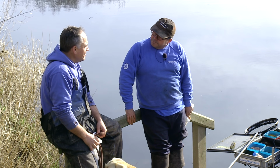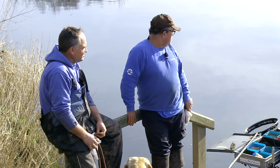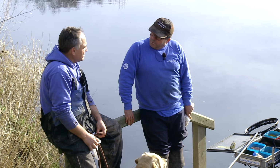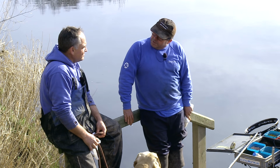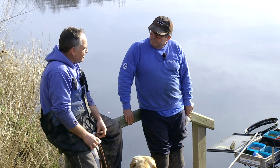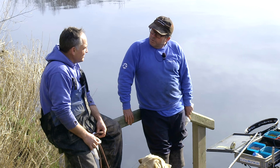So are you feeding groundbait as well as loose feeding? I've fed a little bit of groundbait. I balled it at the start. Odd ball of groundbait, but it doesn't really seem to make a lot of difference, to be fair. I reckon to try and catch on the meat, cut out the loose feed, just groundbait with meat. See what happens. Yeah, could do that. We'll try that, just to see.